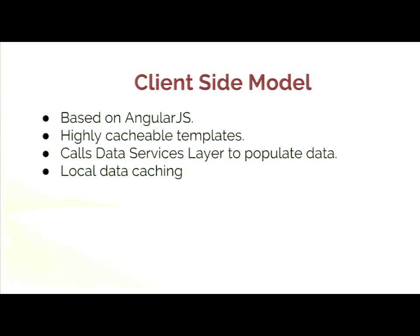The cornerstone of the client-side model is also highly cacheable templates. Jason already mentioned the templates previously, the ones with the blue boxes. Drupal publishes the base page one time. It gets cached for maybe forever, or whatever that TTL might be. And the AngularJS modules on the page dynamically pull data and push that load down to the browser, so that we have fewer hits back to origin.